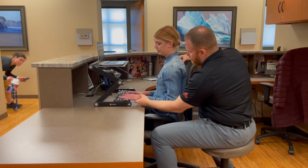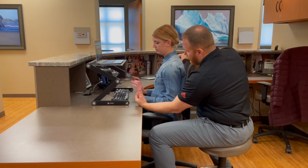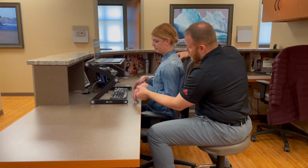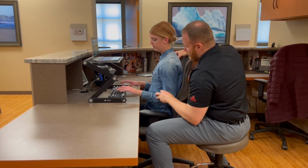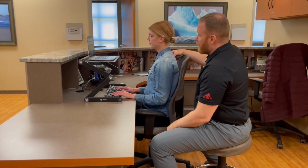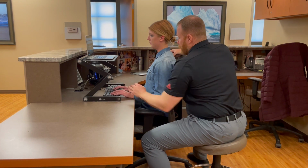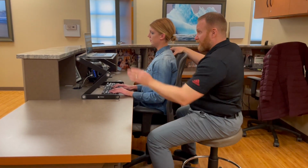When we look at a wrist, we want it in a very neutral position. We don't want it cocked back too far. We don't want it down too far. Either one of those are going to lead to wrist and elbow problems down the road when we're doing those things. So she's brought her keyboard close enough to her. We've got her mouse to her. Next thing, we talk about screen height.